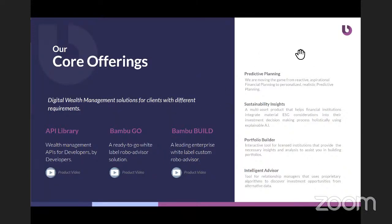And we have some peripheral solutions that help us cover a holistic solution offering. So predictive planning is something which is relatively new in our kitty. It's basically a gamification of the financial life cycle and life events of an individual, based on AI and certain historical data and algorithms.